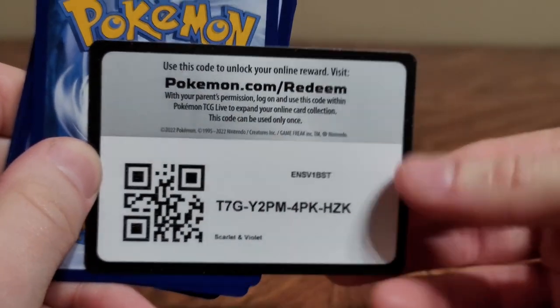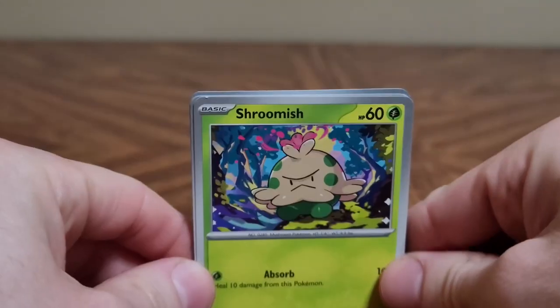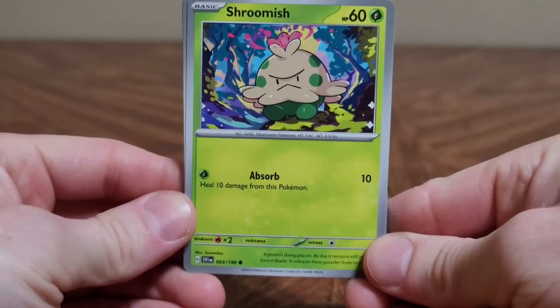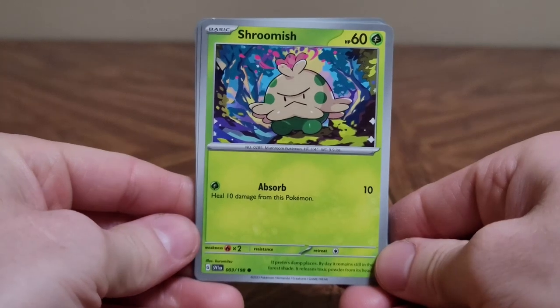Ta-da! Don't you throw it. I threw that a little too hard. It actually didn't go in the pile this time. I'm gonna kick your ass once we're done with this video. Please don't.